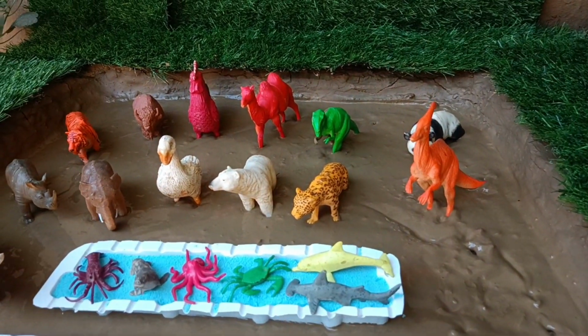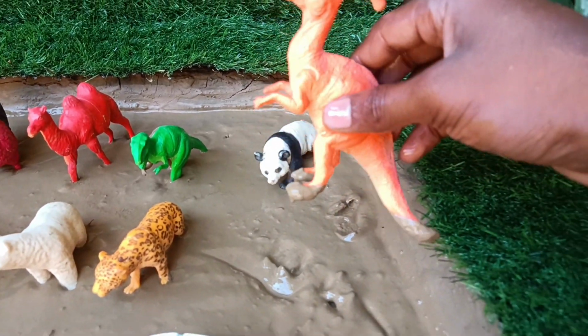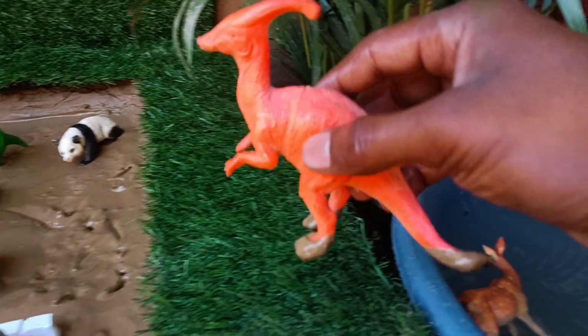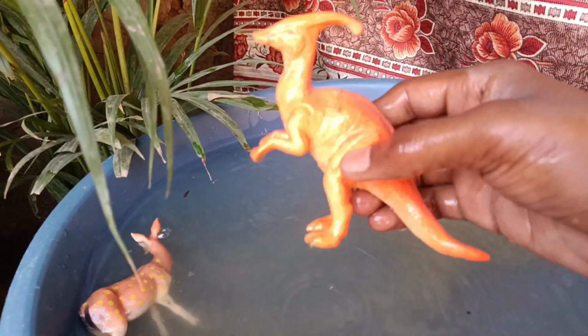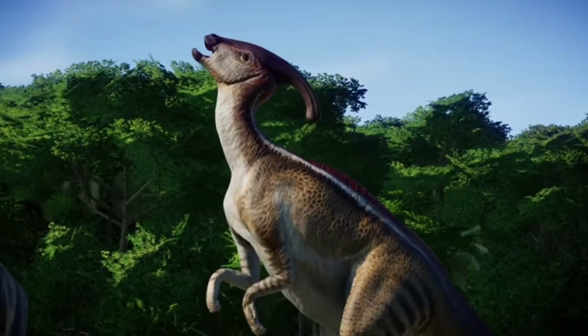The next dinosaur you have is a Parasaurolophus. Let's clean it out of this mud. Parasaurolophus had a distinct crest on its head, possibly for communication or regulation of body temperature.